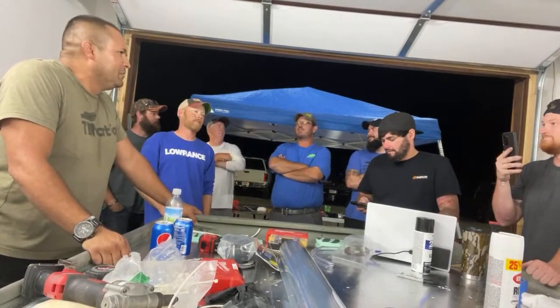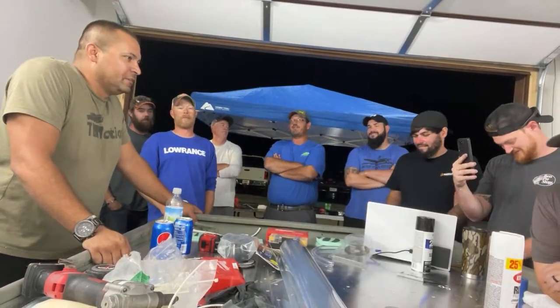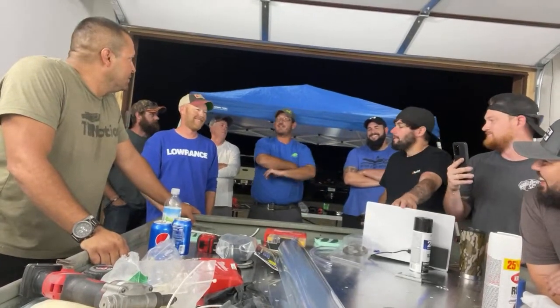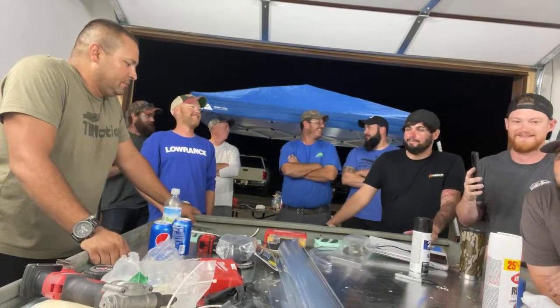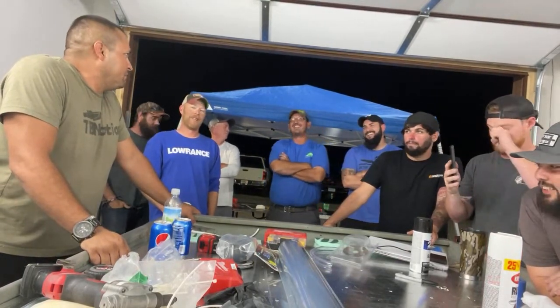My boat's filthy. I don't care if it's dirty, I fish out of it. Nick says it smells funny. It does smell funny, because Nate's boat has 8 pounders on the deck. Nate's boat smells funny, just saying.